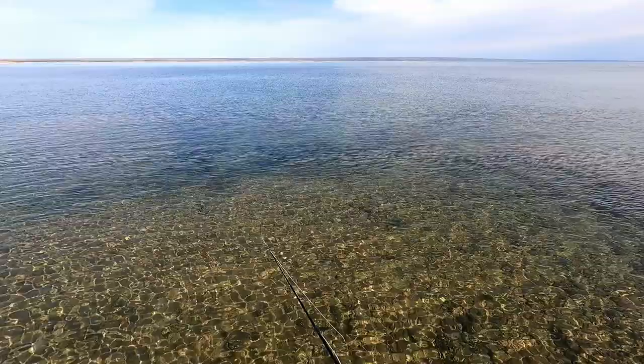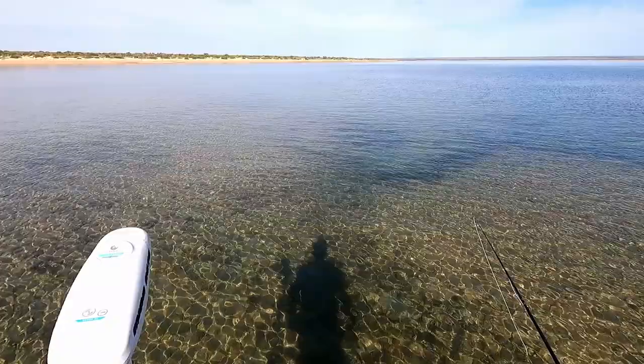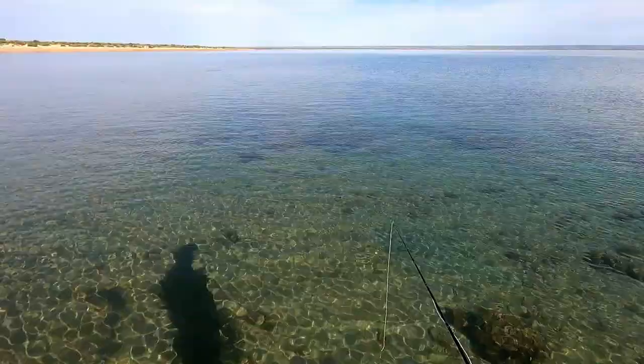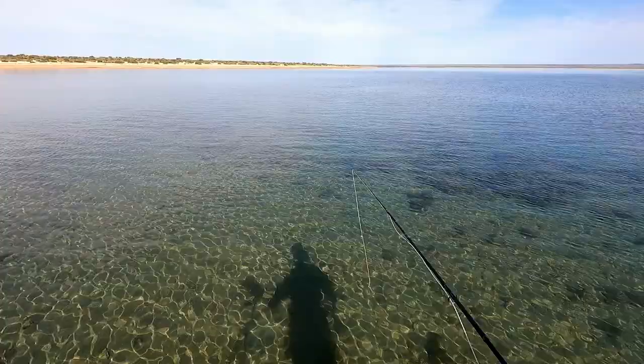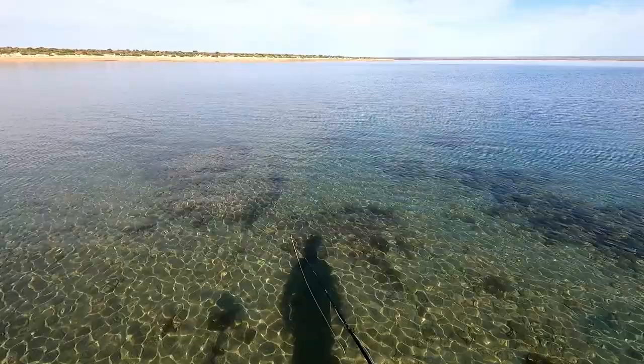Man, the sand flies are bad. I have to make sure I keep that Aeroguard up because I'm going to get demolished. Buzzing all around my head. I think the first thing I've noticed is that they've got these shallow reefy bits, and then it drops off onto the sandy groin, so there's actually quite a bit of depth in here.